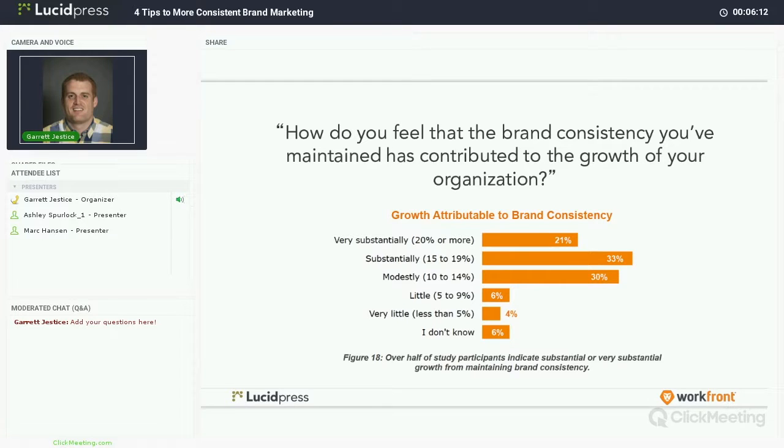But they were also asked a similar follow-up question, which is this: how do you feel that the brand consistency you've maintained has contributed to the growth of your organization? And this chart, to me, shares perhaps the most important finding from this study that we did. It's that organizations that make an effort to maintain brand consistency experience a growth dividend from doing so. Almost 85% of those firms that invest in maintaining brand consistency attribute 10% or more growth to their efforts. And 1 in 5 are realizing 20% or greater growth.